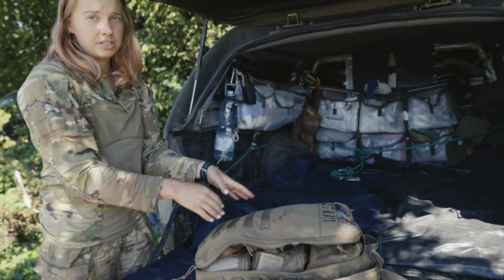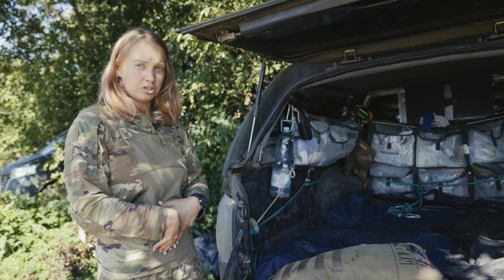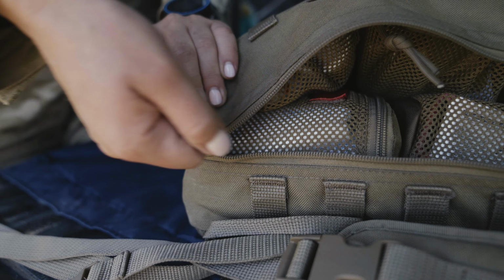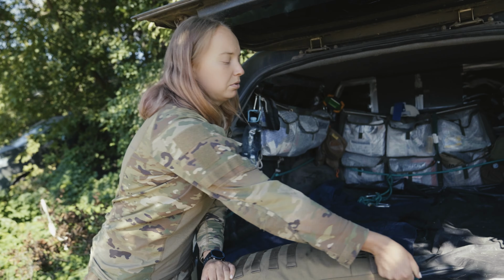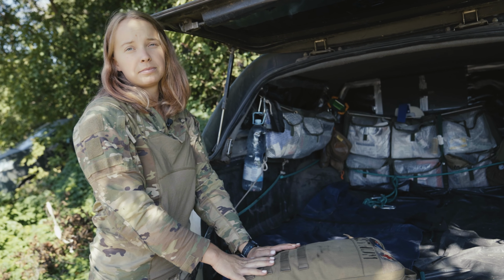So each paramedic has their own bag. It can be like this, or it can be a pocket on your pelvis. The main thing is that it needs to be comfortable and have everything that you need.